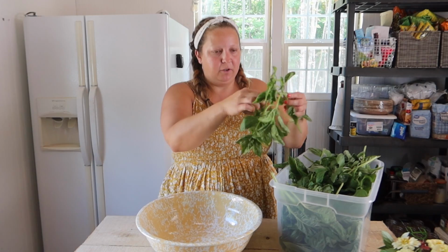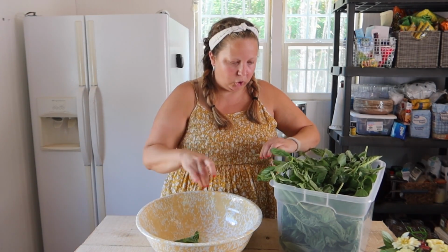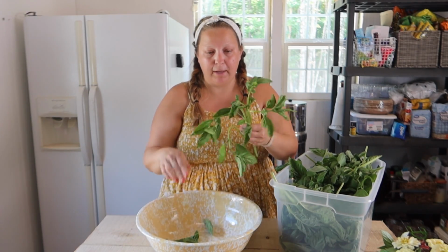So the first thing I'm going to do is just take all the leaves off and put them in this bowl, because these are huge stems. We don't want that in our pesto.